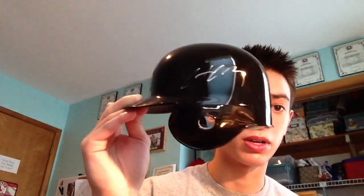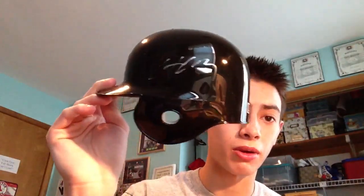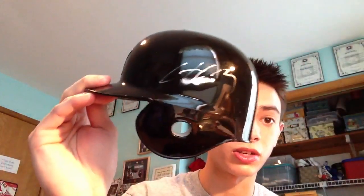So I do have this mini helmet signed by Chris Carter, but it's signed on the side. And he's decent, but he's not the best player, so a little disappointment there, but he still signed it and it turned out nice, so cool there. Nice Astros mini helmet. Let me put this away.